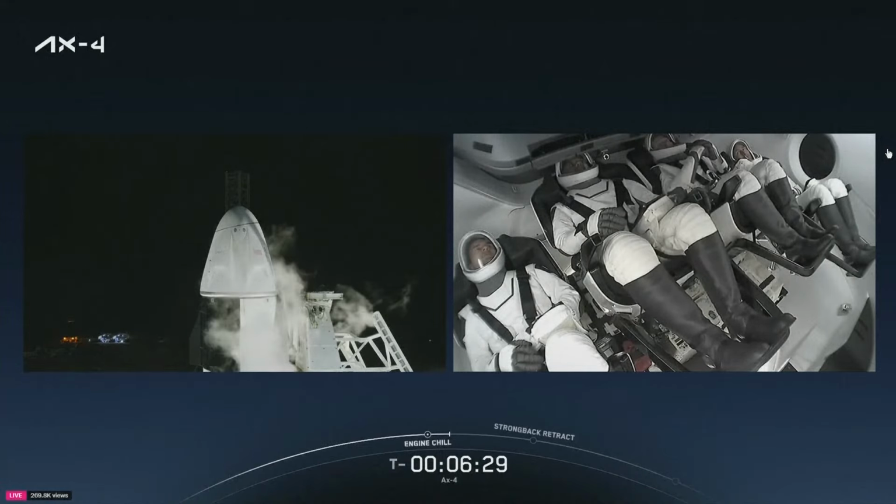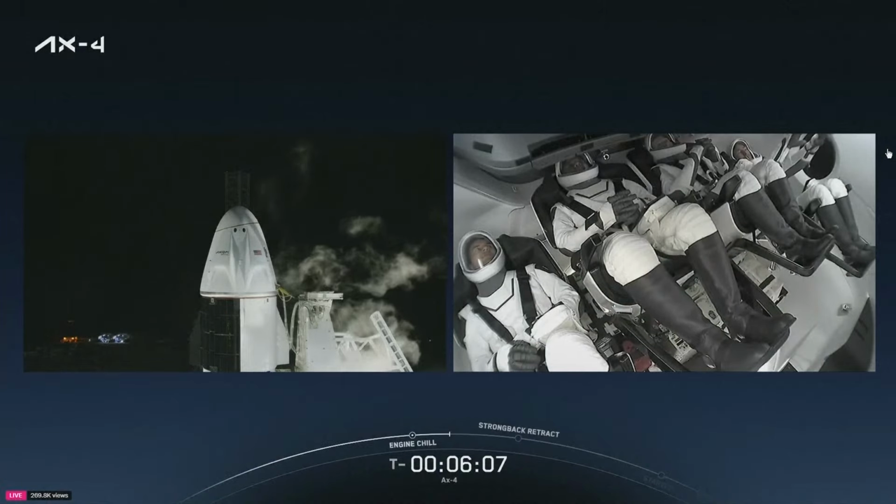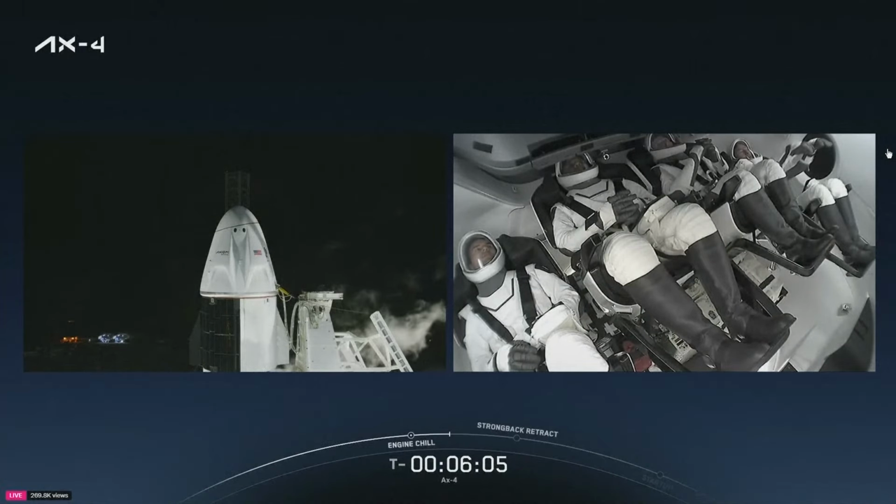Stage 1, RP-1 load complete. There's confirmation there from Mission Control that we have RP-1 load complete, and you're seeing great reactions from the AX-4 crew there on the right-hand side of your screen with each one of these call-outs. You can tell that they are just as excited as we are to get them on their way to space. A lot of time rehearsing, and now we're down to the last 6 minutes.